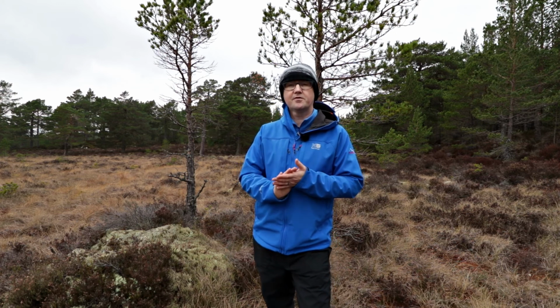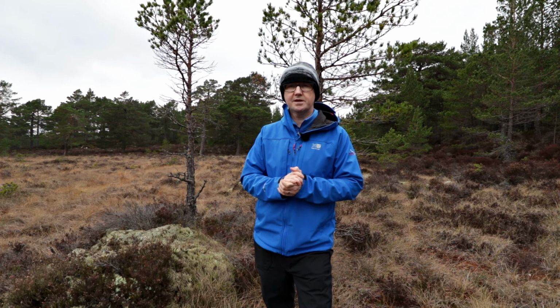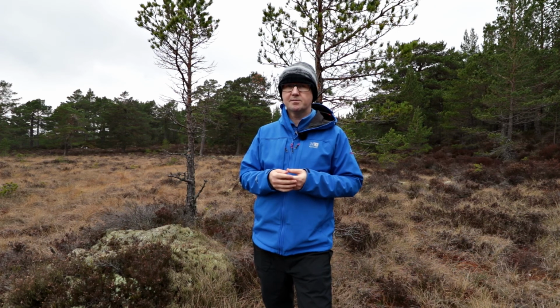So I've just captured my final image for today and I'm quite pleased with it. It's a nice way to finish off the day. I've captured the image for the same reasons as my previous image. One, I really like it as a landscape image in general, but two, for the message it gives.